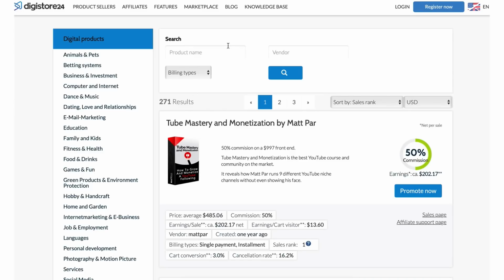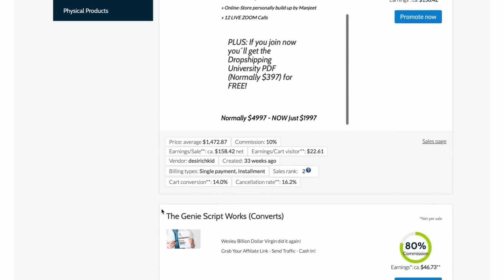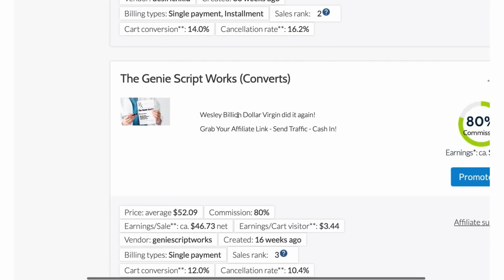I want you to go to digistore.com. See that? Digistore24.com. This is important here. Pay attention. Go to Marketplace. When you go to Marketplace, you're going to see a couple of offers. Scroll down to the third offer, which is the Genie script. This is my offer, right?